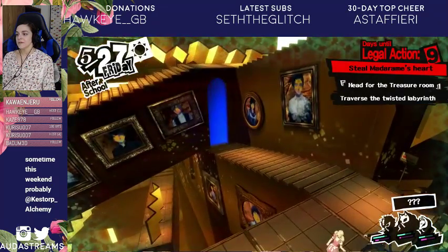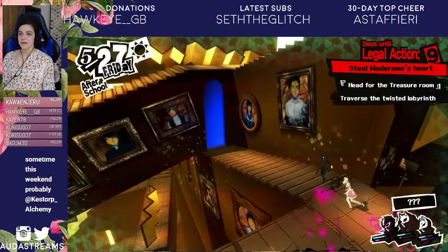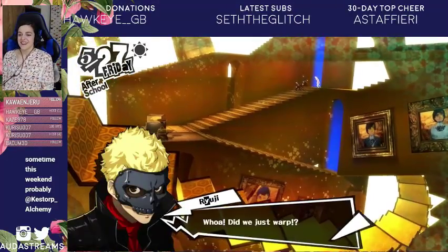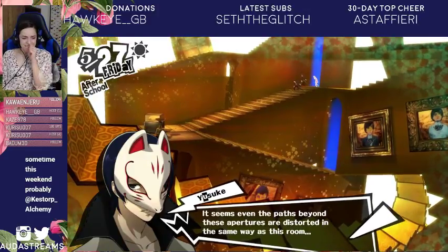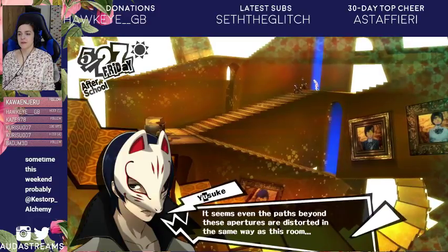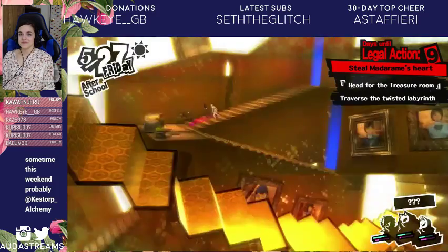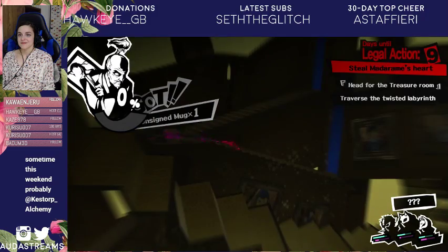So from here, where can I go? I can't jump down this way? I guess we're going this way then. Whoa! Whoa, did we just warp? Seems even the paths beyond these apertures are distorted in the same way as this room. Okay. Focus.